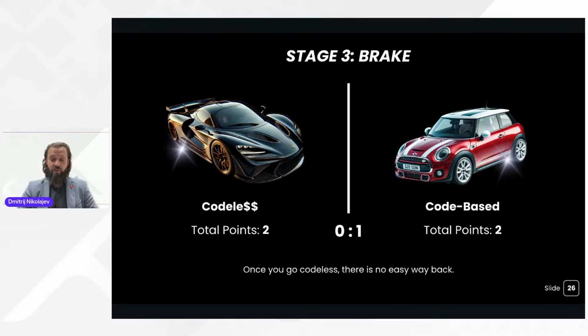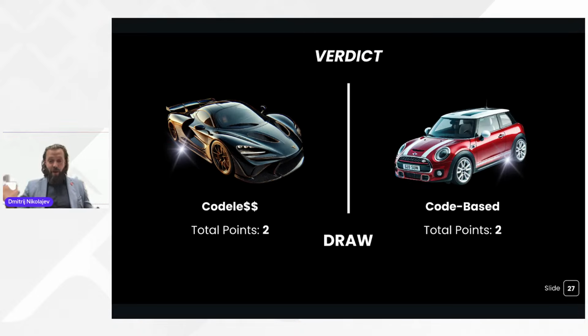If you have gaps in your projects, you need to do the savings. Maybe having a code-based framework is the better option for you. And once you go codeless, there is no easy way back. So that's why I'm giving this 1 point to the code-based test automation. Now, in my comparison, we have a draw. And of course, I did it intentionally. I just wanted to highlight the strengths and weaknesses of both approaches based on the expertise I have.